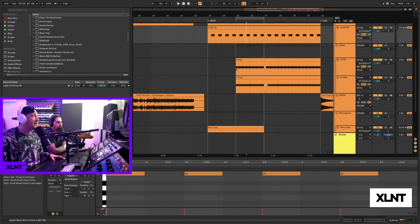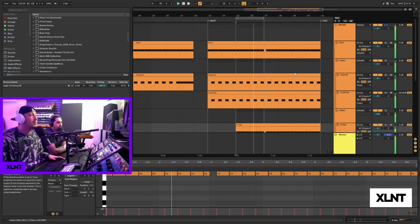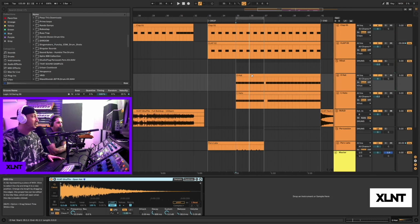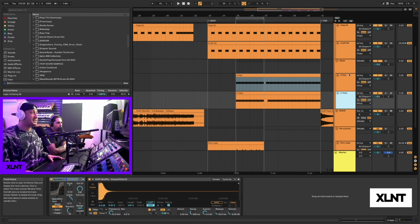So the next thing with the hi-hat, this is just your main hi-hat right here. Sounds very basic. We're not doing anything with the track delay on the open hi-hat, which is just a really nice open hi-hat. And for the closed hi-hats, I turned them down a little bit, and I really like this technique that not a lot of people use.